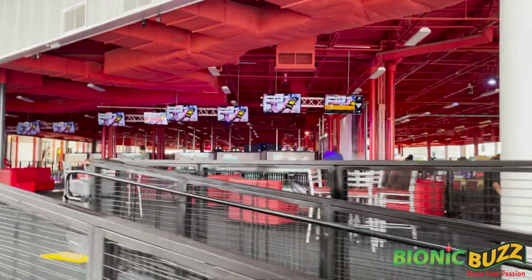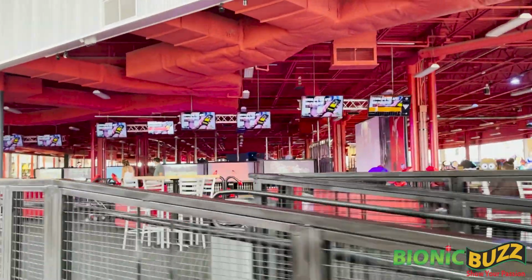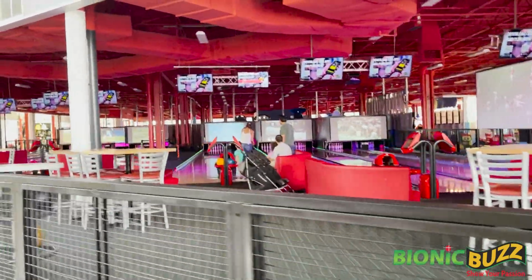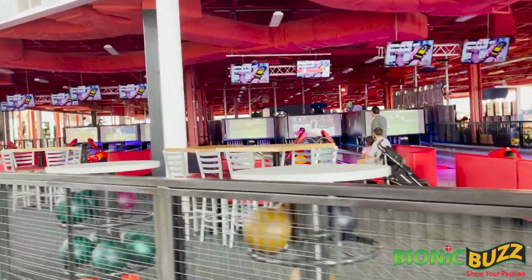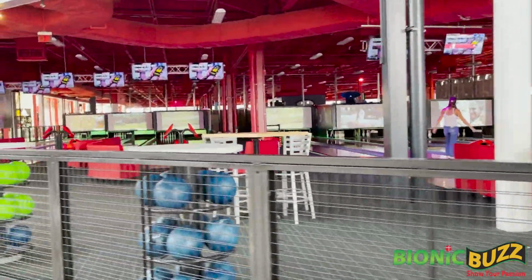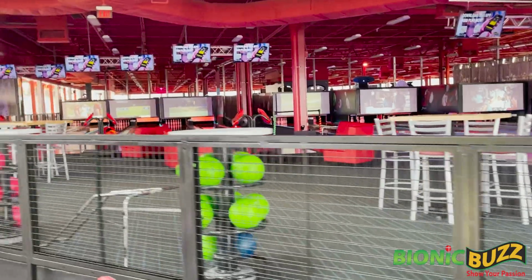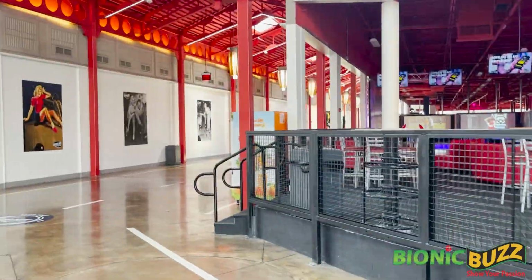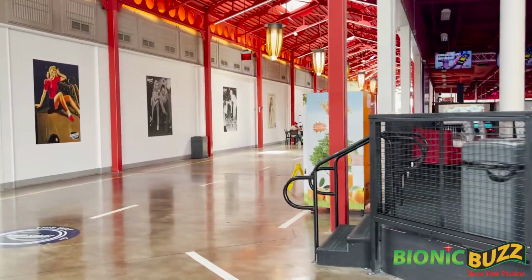Here's the bowling area. It's really awesome. I love how they set this up with the screens and everything, and you can design your own character. They have stuff for kids. When we bowled here before, Adam had the little rolling thing because he's four, and he had a blast. He had a great time bowling. So we're gonna head down this way, pass the arcades, and go to the trampoline area.